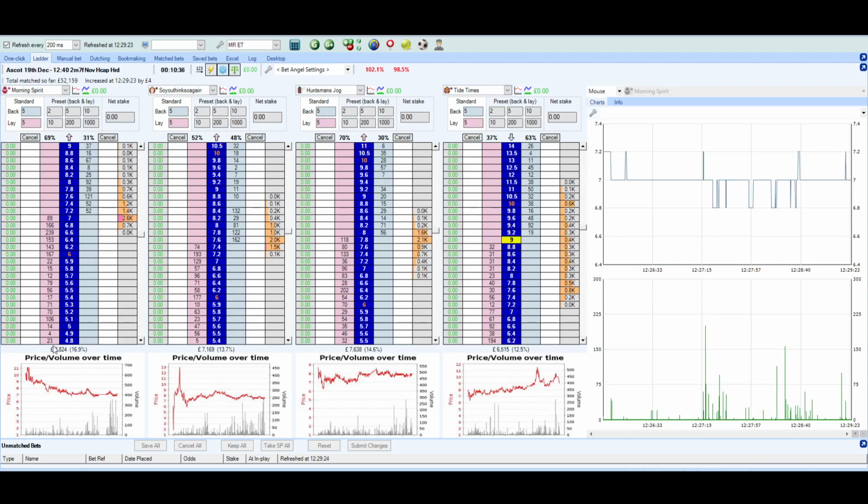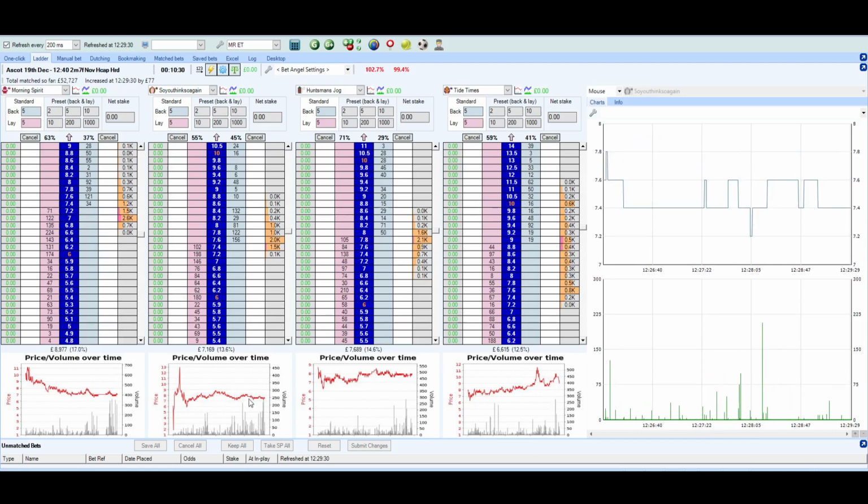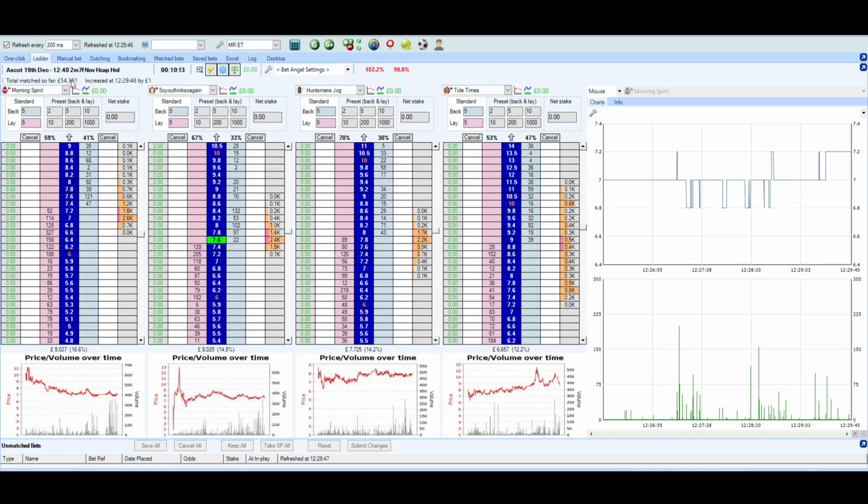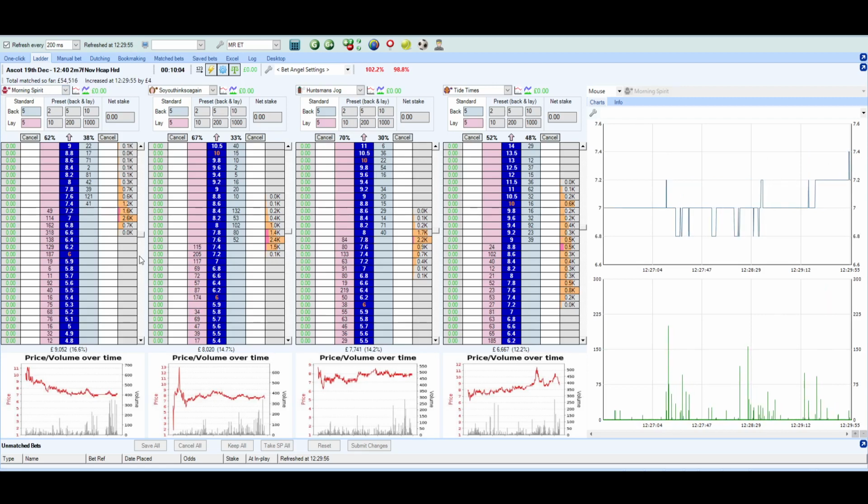Well, I can see the opportunity. It's just waiting for it to see if it materializes. These Ascot ones, for some reason, I've said this on other videos, I found them, despite the amount of money, very difficult to trade. In fact, this is probably low volume for an Ascot one. They're usually around 175, 100 grand by now. 10 minutes to the off.